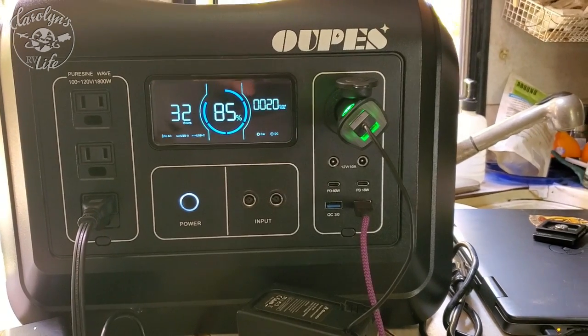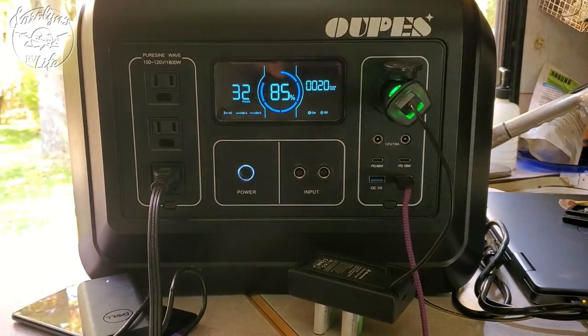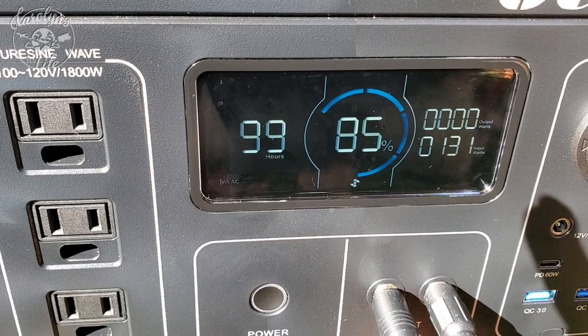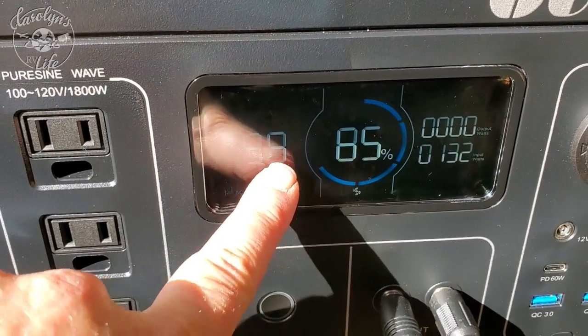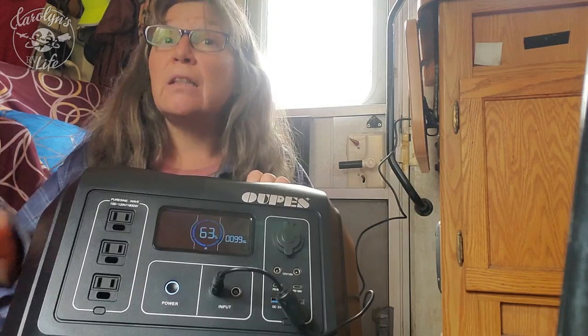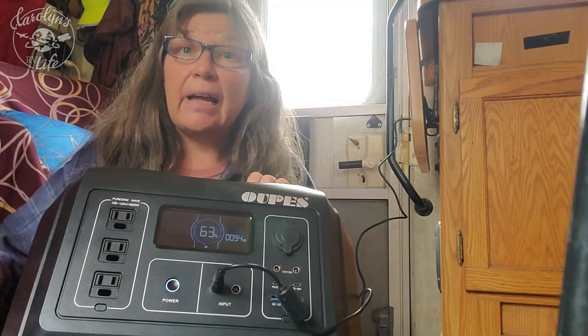What I like is that my OPS battery is a great way to run my little extras that I can't necessarily run after dark, or I can, but they would deplete my house batteries. So the OPS battery, which has up to 10 different outlets, I can run this, I can charge my phones, I can charge a laptop, and it'll run this for several hours. Heaters do take a lot of power, so I love having one of these solar generators and backup batteries in my RV.